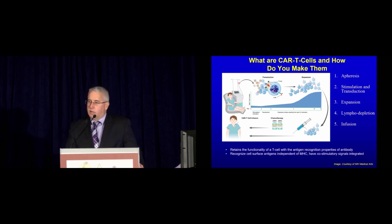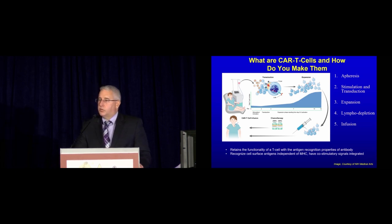Those cells are then put into culture. They're stimulated for a few days. They're exposed in most cases to a viral vector that contains the genes that encode the receptor. Those cells are transduced with that vector and then are made to express a CAR, or chimeric antigen receptor, that can target different target antigens. Those CAR T cells are then expanded in vitro, outside of the body in the laboratory, typically for 7 to 10 days, and then they're frozen.